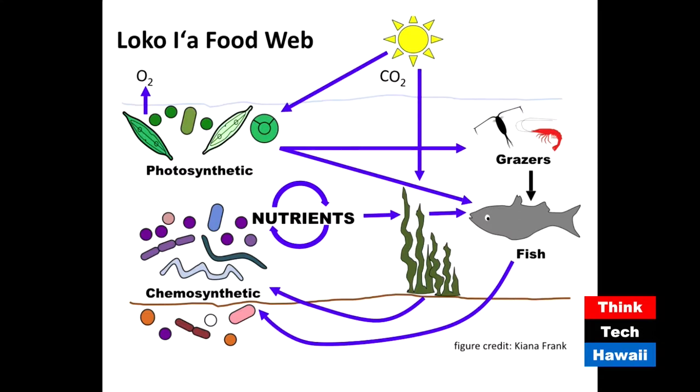It all starts with the sun, of course, and we have photosynthesis with both the large seaweed that's at the bottom, as well as these tiny photosynthetic organisms or primary producers.